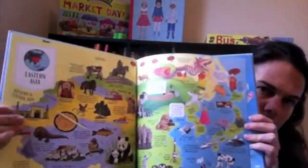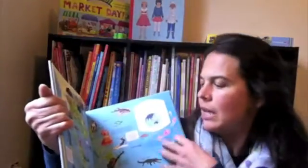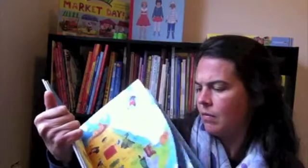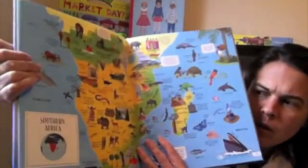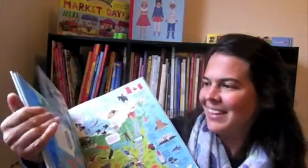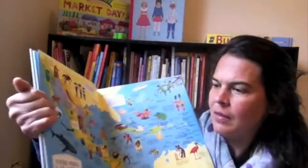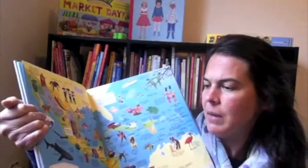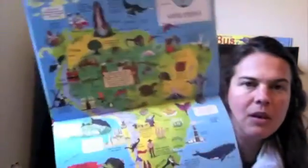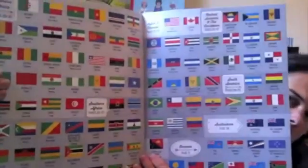And it had a little bit less of the overview and goes more straight into the maps than the last one did. Southern Africa, USA and Canada, Central America and the Caribbean, South America. Anyway, and at the very back we have a section of flags.